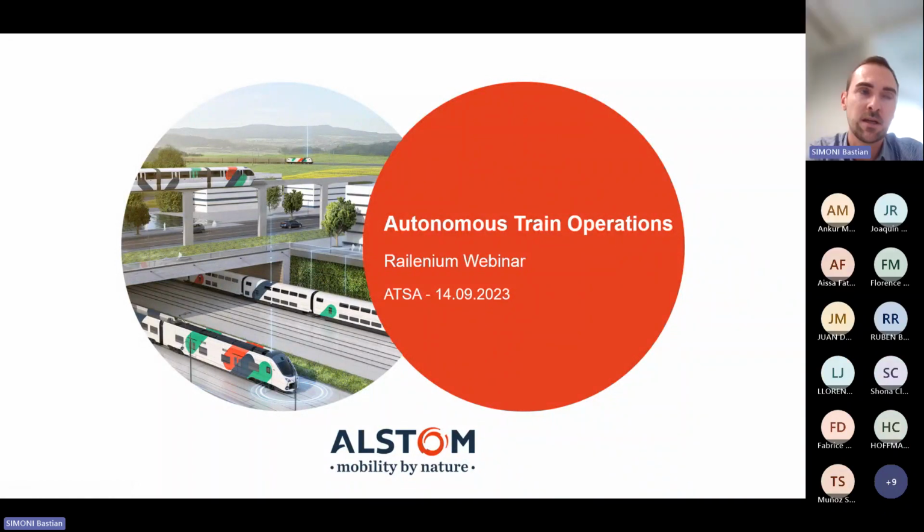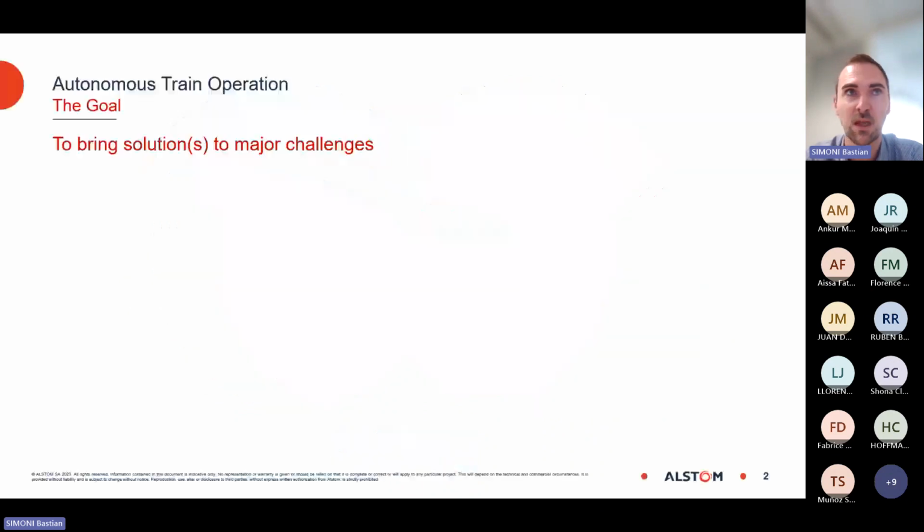My name is Bastien Simoni. I am design authority within Alstom for what we call the onboard CCS, the control, command and signaling, so mainline signaling on board, with a particular focus on ATO up to GoA4. Before this position, I was system architect also on mainline CCS on board, especially on projects like the autonomous freight train project that you have seen in the presentation before. I was the project architect of this, and I was also involved in European projects for standardization. Now this is, so to say, my full-time job. And we are going to discuss autonomous train operations.